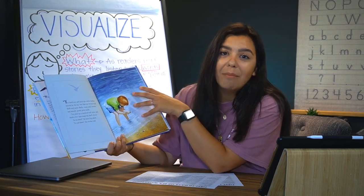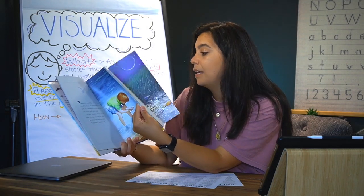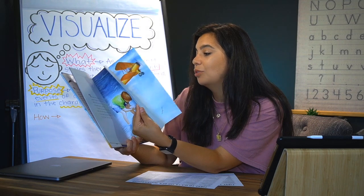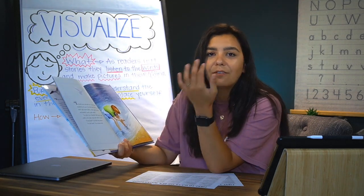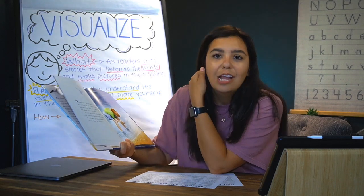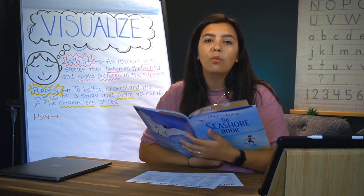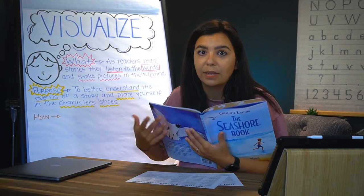So the mom essentially goes through and describes what it's like to be at the sea. She goes through the different events that he might experience there, and it's really good for having kids visualize. It's up to you whether you want to share the images of it, or hide the book and allow kids to only visualize it.